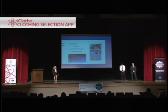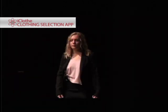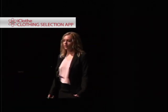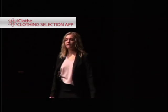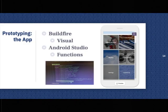So for the second part of our project, we have the phone application. Before we got into completely developing the code, we decided to work with an app developer called BuildFire. BuildFire allowed us to lay out our app visually without having the functions that the code would eventually have. As you can see, we have six options on our menu, including choosing an outfit, viewing your closet, the weather, your laundry status, the settings, and contact us.